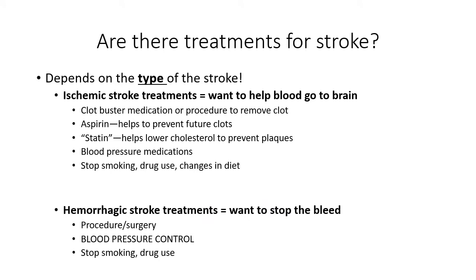The treatments for stroke depend on the type of stroke. Ischemic and hemorrhagic strokes are treated very differently. For ischemic strokes, the goal is to get more blood to the brain. If a patient with ischemic stroke is brought to the hospital fast, they may be a candidate for a medication that busts the clot to help restore flow to the brain. Doctors have a list of criteria to make sure the patient is able to safely get this medication because this medication may cause bleeding. Some patients may also qualify for a procedure to go into the blood vessel and remove the clot.